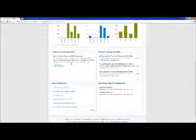So that way when they come in, they see the most recent information, they click on more information, and that will take them to the details of this particular announcement. It will show the top three items in there. Then we have future training and events. So in this case, we have AC Quality Care trainings coming up. So they will list out these technician trainings and the dates.